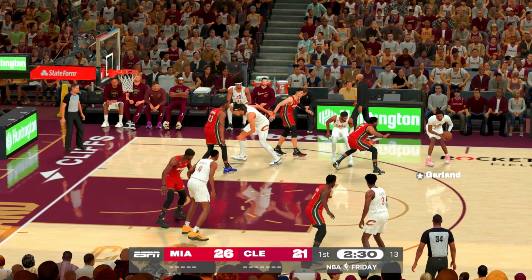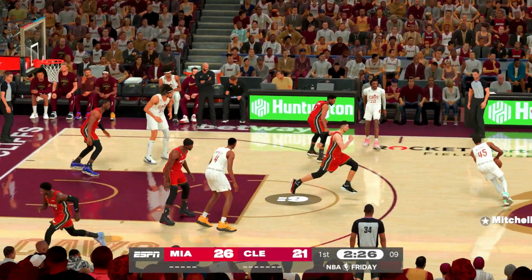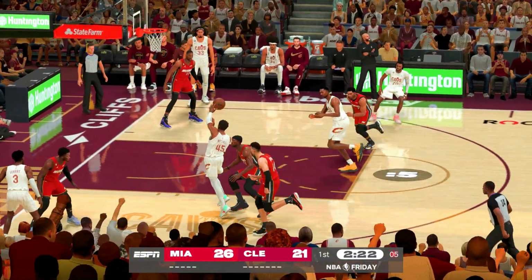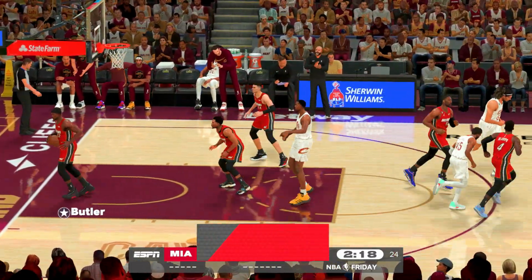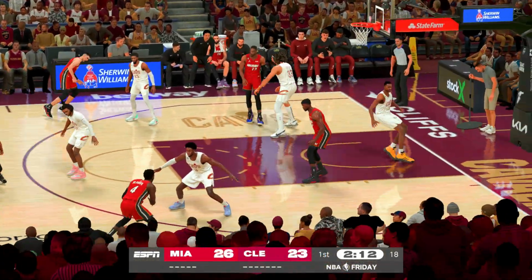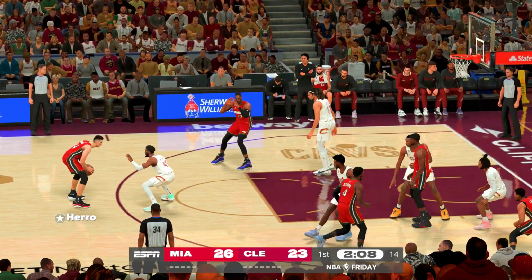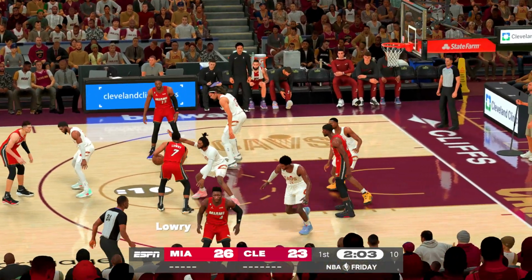Back to Garland. Pass to Mitchell. Inside, Mobley. Right through the D for the layup. And sometimes there's nothing the D can do. Mobley is so adept at scoring on tough coverages like that. Oladipo outside. And here's Hero. Lowry with it.